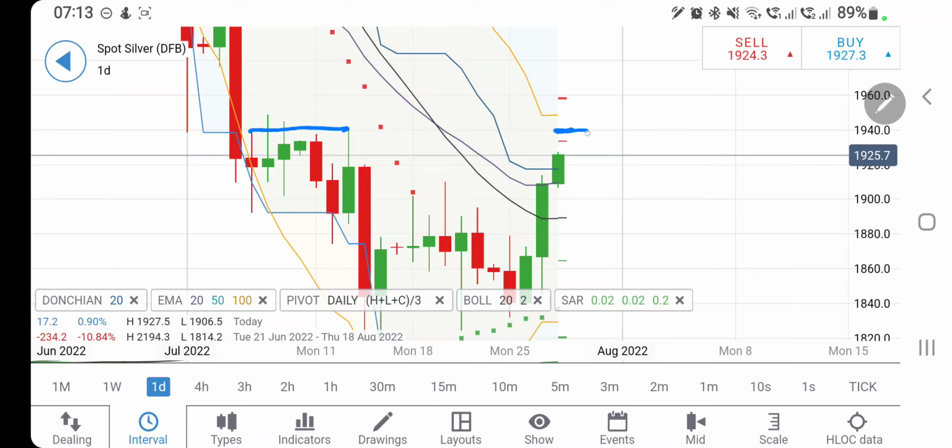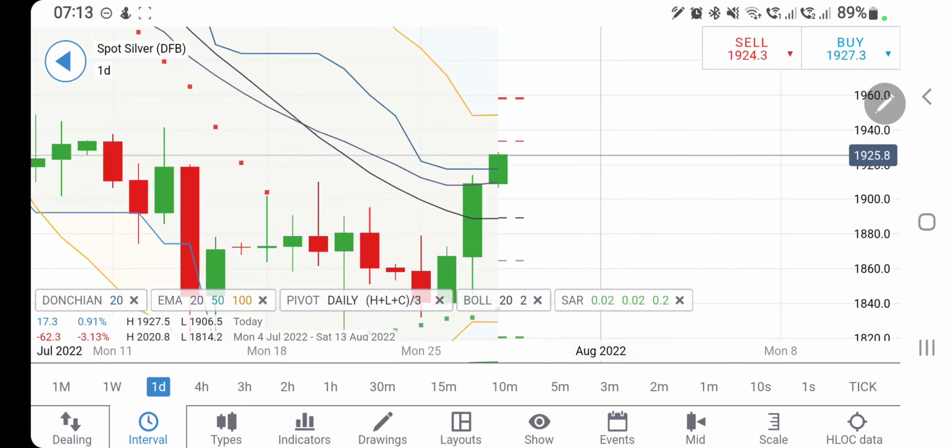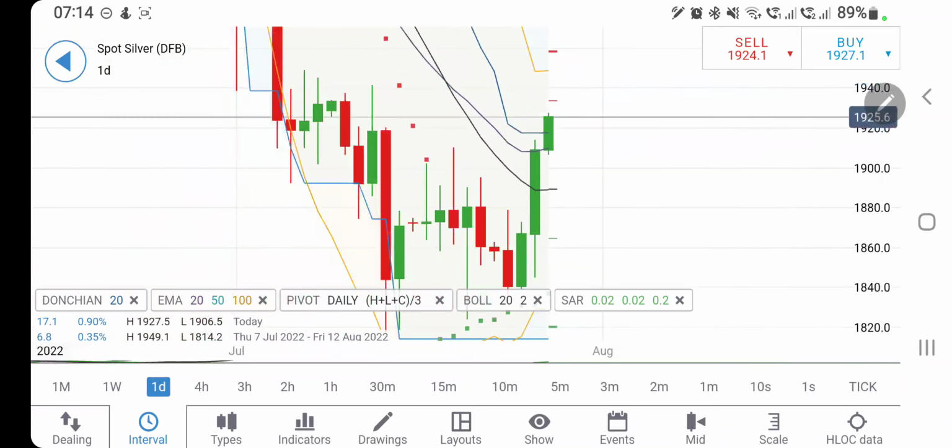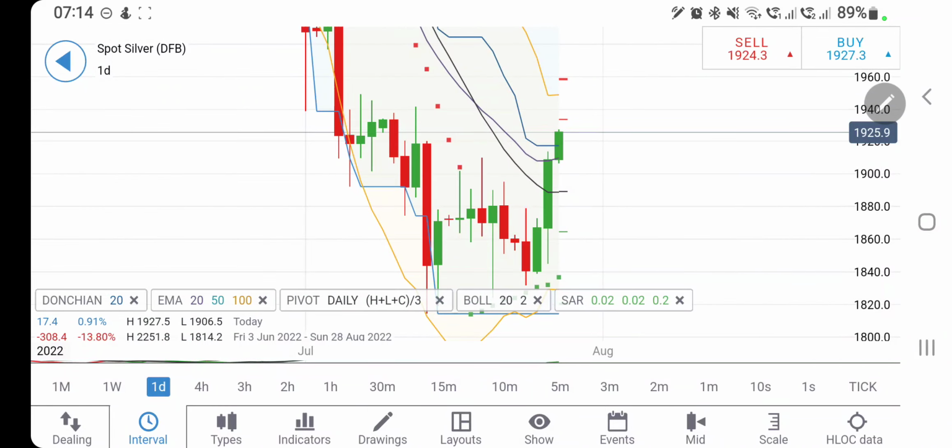We have seen earlier 1940 giving it resistance. Beyond that 1950 levels will come into the picture. Be watchful of these two levels. On the downside, 1910 should provide a very strong support. Below that you can expect it to come back towards 1890, which is the next support zone. So as long as it trades above 1910 you can stay long. The target should be 1940, 1950 levels. Beyond 1950 it is going to fly to further highs, but be watchful of 1940 and 1950. On the downside, if it breaks below 1910, go short for 1890, and below that you can see a very good fall again towards 1880 and 1860 levels.